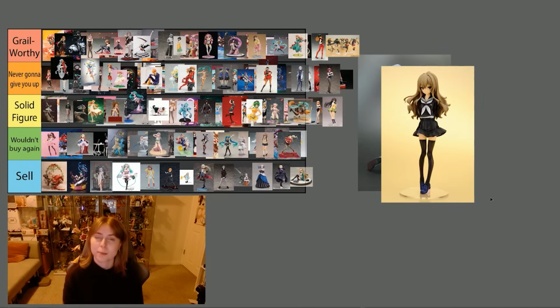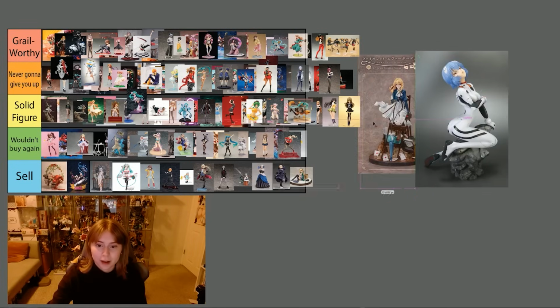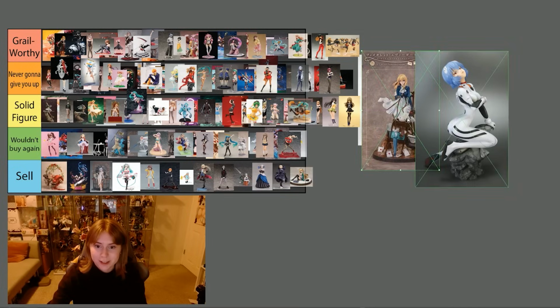This Taiga I bought right when I was starting my collection for about $75. I think it was 7,500 yen, which is kind of crazy because I think she's a lot more expensive than that now. Super cute Taiga. Probably the best Taiga figure, if you had to pick one, either this one or the one with the bunny. She's just a solid figure. I love her. Okay, we got a couple more. Okay, spoiling the surprise, oh no.